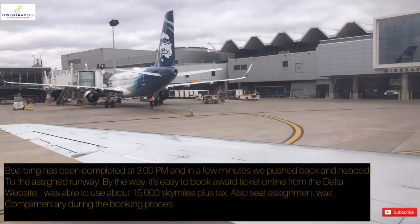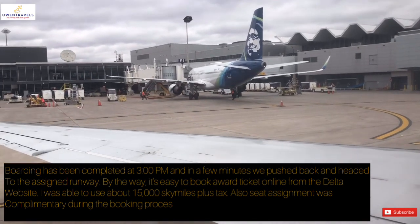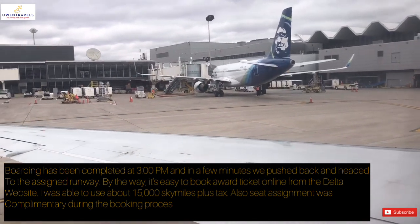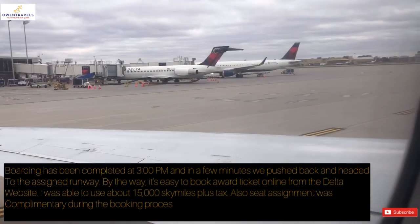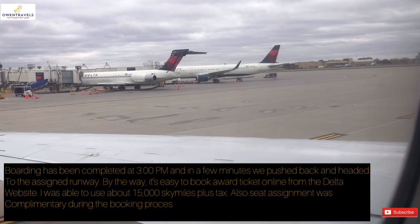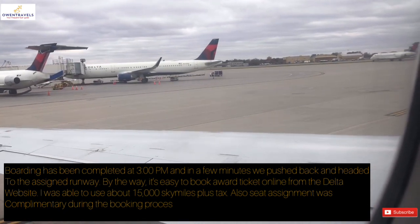Boarding has been completed at 3 in the afternoon, and in a few minutes we pushed back and headed to the assigned runway. By the way, it's easy to book award tickets online from Delta's website. I was able to use about 15,000 SkyMiles plus tax. Also, seat assignment was complimentary during the booking process.